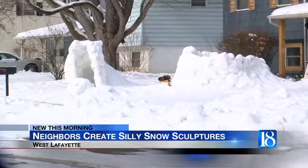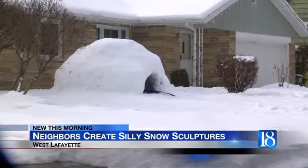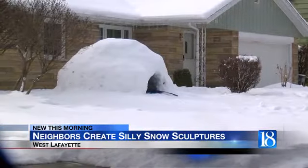Now Burnt says it's exciting seeing kids in his neighborhood taking on his tradition. I love it. To pass this on to other kids would be a great dream of mine. My kids have come out and worked on it. They've grown now. My daughter's at Purdue, but throughout the years they've been in the igloo.